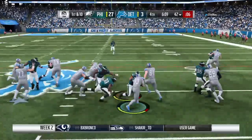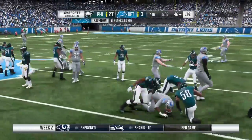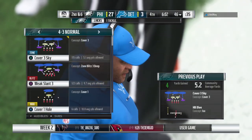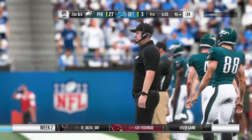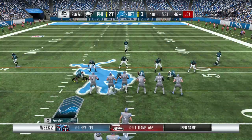Here's Johnson. He's been busy this afternoon. And he'll take this for about 4 up to the 46-yard line. Tough running there. That's a hard-earned 4 yards. Yeah, those are the unsung kind of runs. They don't fill up the stat sheet, but they do set you up in good position on 2nd down.